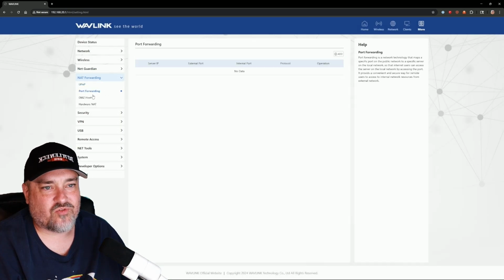NAT forwarding, port forwarding. This is all if you're going to use it as a firewall to put stuff behind it, like servers and stuff, and you want to give people access.